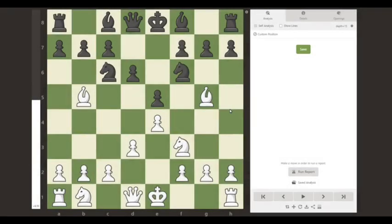Hello everyone, today we will be learning about pins in chess and how to use them to your advantage. In chess, a pin is a tactic you can use to restrict one of your opponent's pieces. When you pin your opponent's piece, that piece cannot move because it is either illegal or a bad move that loses material.